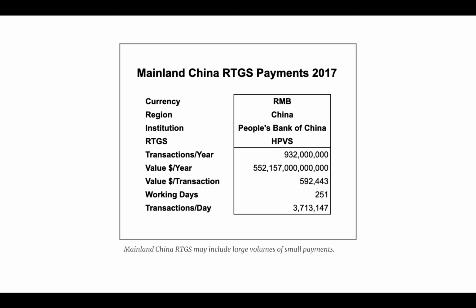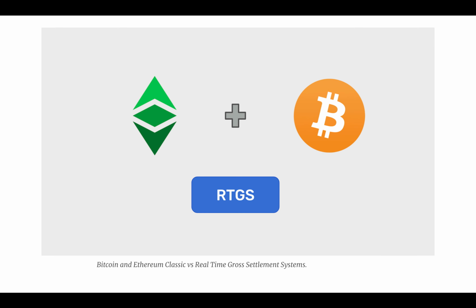5. Other considerations. It is worth noting that even if the 7 base layer RTGS systems used in this analysis must represent a large portion of all global daily payment settlements, especially cross-border transfers, there are still a good portion of systems not included that are relevant. For example, Canada, India, Brazil, and other central banking systems in the world are not included. However, those operate mainly domestic systems, while Bitcoin and Ethereum Classic are most valuable, thus useful for international settlements.